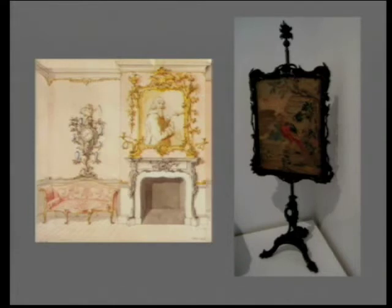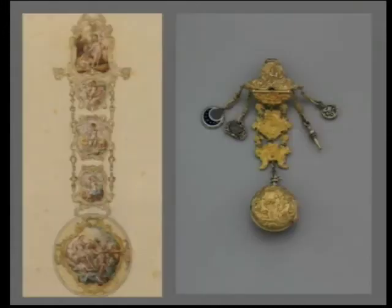And on the right, a fire screen that is from a private collection, which is on exhibition now, and is very similar in feel to the works of Linnell, and actually its original needlework. And I think through this, you will see it is the carvers, very much the carvers of wood, carvers and modelers, I should say, and carvers of stucco who come and bring Rococo to England.